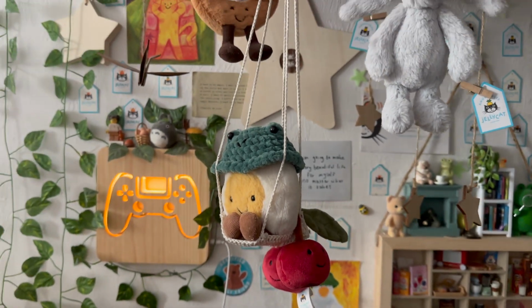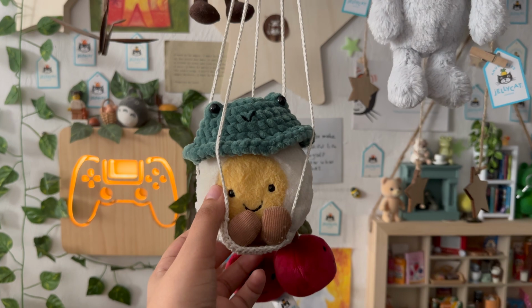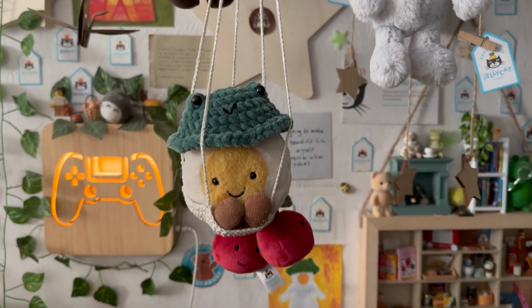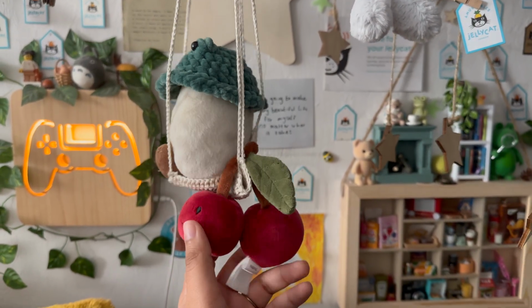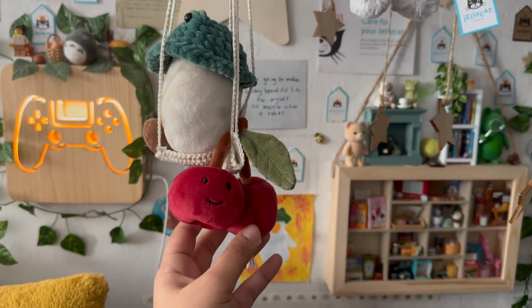Moving back though, we have this little crochet holder that my mom made for me. I keep my little Amusables egg in there with his little frog hat, and Amusable cherries that I got at my Jellycat VIP event invite, with all the other people who went. So these are very special to me.